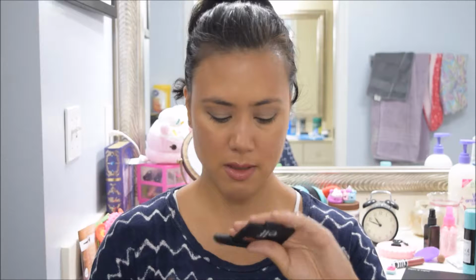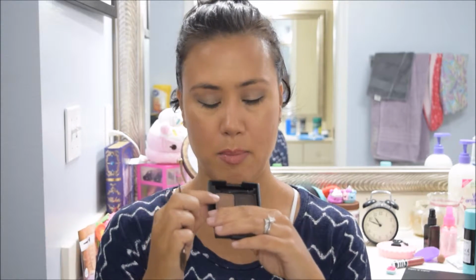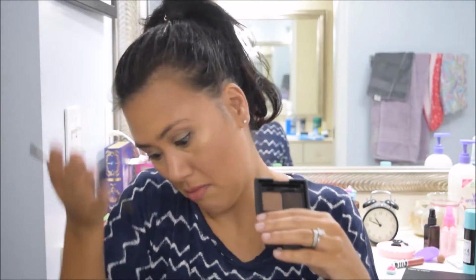And the other one that I'm just not impressed with is the e.l.f. Eyebrow Duo, and I've got it in dark. This is supposed to be the powder, and then this is like a pomade wax. The powder is too light, it doesn't do anything, and the wax is not strong enough, and it takes a lot of effort to get the product on my eyebrows. I got it on clearance for like $1, so it's not that big a waste, but I never ever reach for it. It's not my favorite.